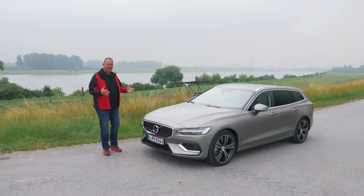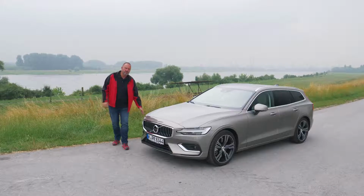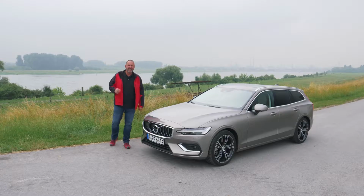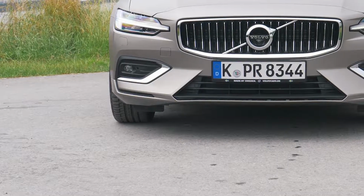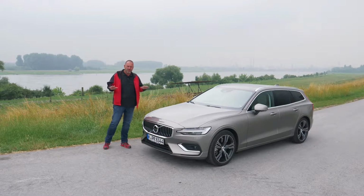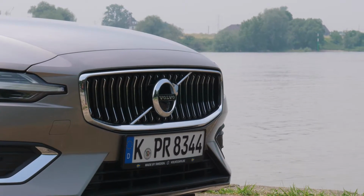And to give that look the extra kick, we have these very thin headlamps, with daytime running lights in Thor's Hammer design, featuring full LED as standard, by the way. And to give the car a more sporty look, we have these extra air intakes down here and these air intakes here at the side, and that presses the car really close to the road. And of course, now we can say from the front, that's a sporty estate.